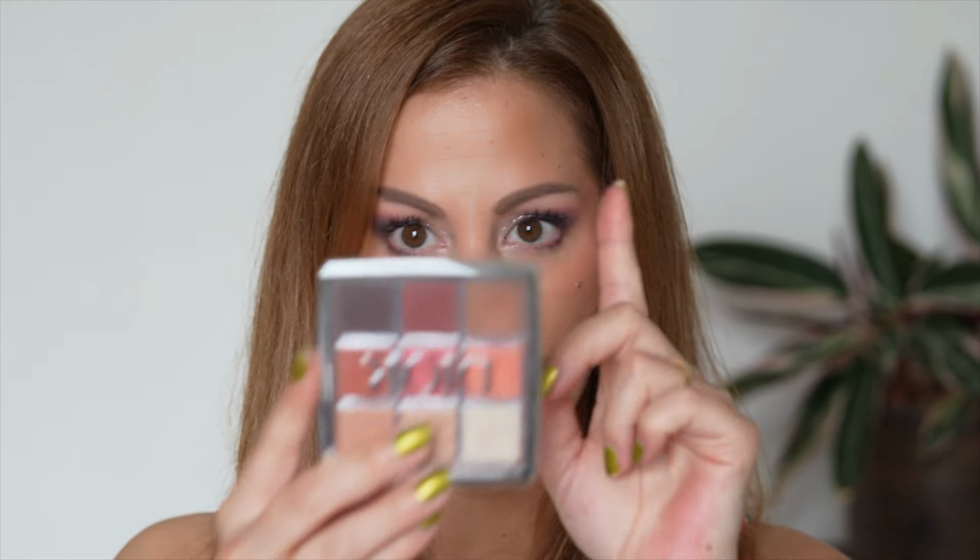There's one more thing I want to mention about the formula, because Dior says that, and I need to check the back of the palette. They say that this palette contains 3 shimmer shades, 2 satins and 4 mattes. But I do not see a difference between the satins and the shimmer shades. They are all just satins. The shimmer shades are not really shimmery. They feel the same in texture, in structure. I just don't see a difference at all between the satins and the shimmer shades.